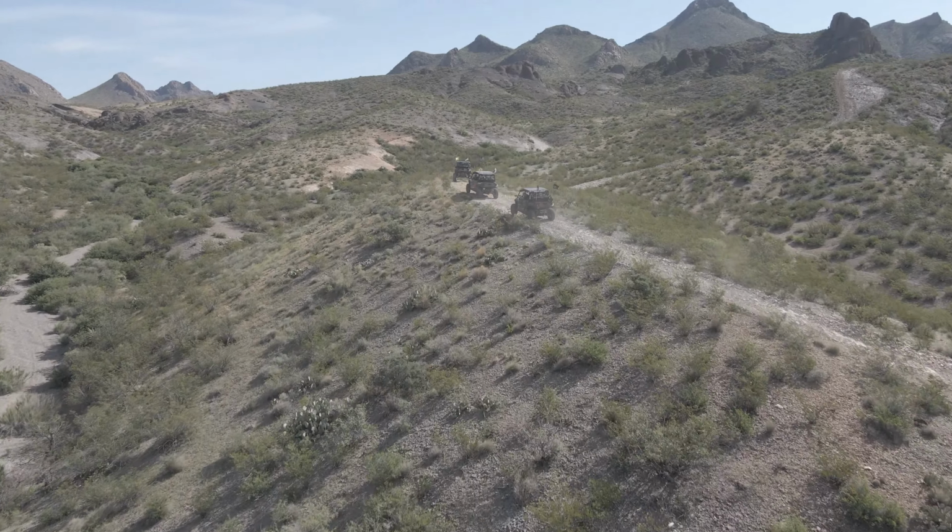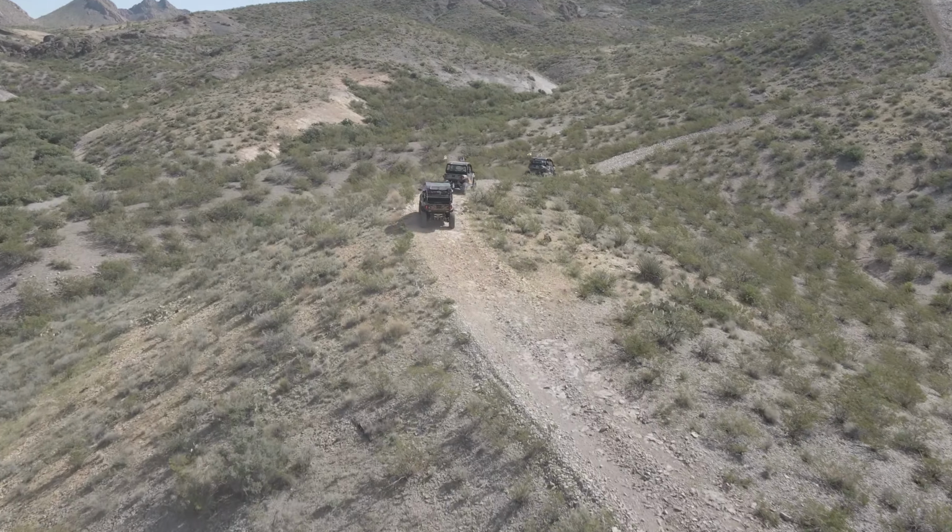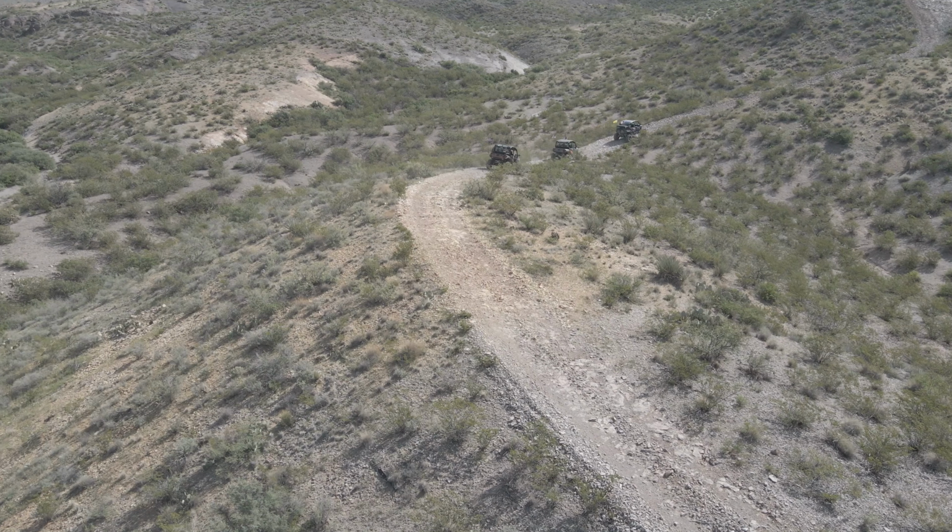All the rain that we've been getting has greened things up. I have seen it greener, but it's definitely pretty country right now.